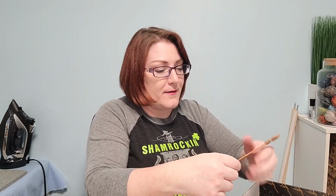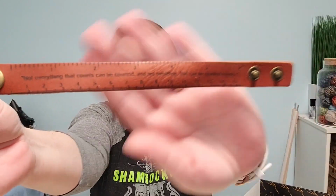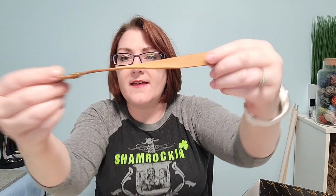Let's see. Oh, I love these. So this says, "Not everything that counts can be counted, and not everything that can be counted counts." I don't know if it's going to, there we go. So it's a leather bracelet.